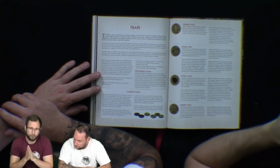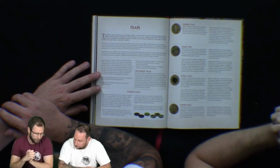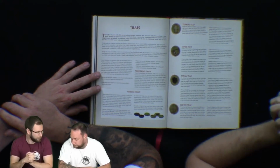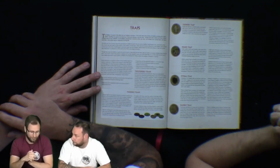So there are 4 different types of traps in total. You've got a tripwire trap, you've got a snare trap, you've got a pitfall trap, and you have got a dummy trap. Dummy trap, as you would imagine, just does nothing.